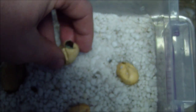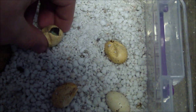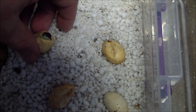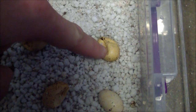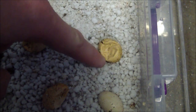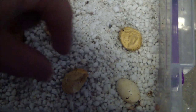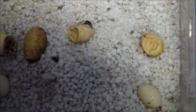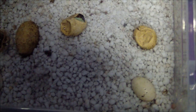I just put this little guy back to sleep away a little more. And this egg's also just been cut. This little guy is hiding away in there. And then here's the empty one. So let me just gently remove this.